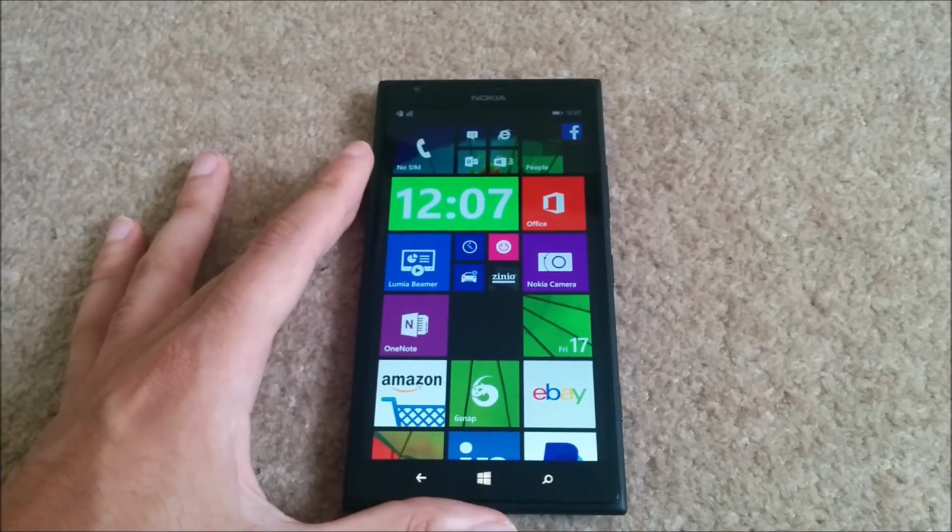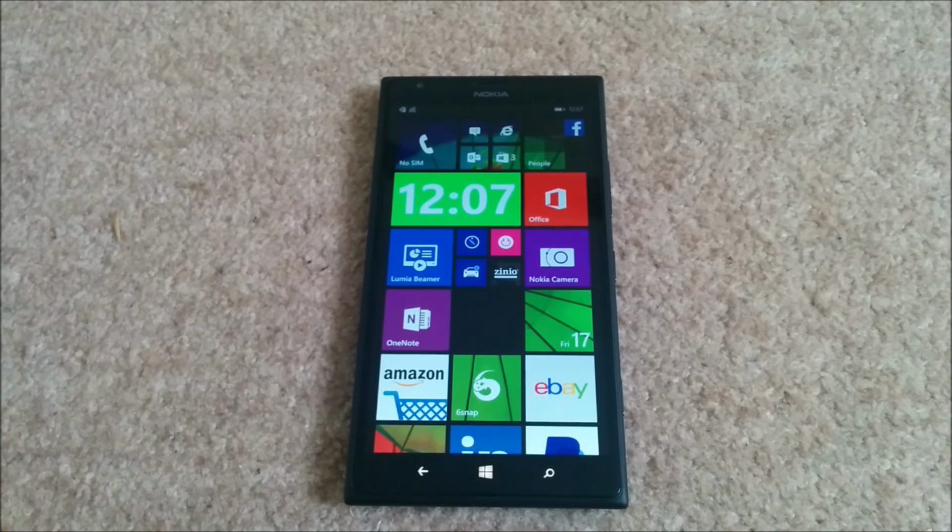So yeah, this has just been a quick look at the 1520.